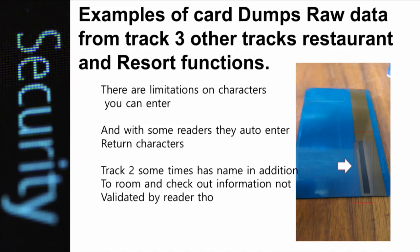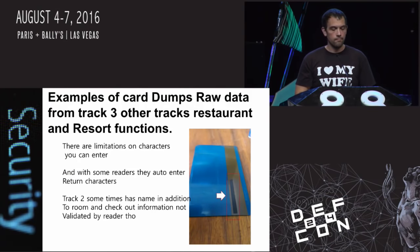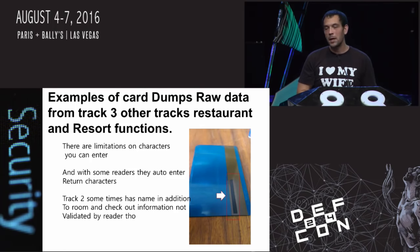So I'm going to go through some of the raw dumps. Some of the other facilities, say, for example, if you go to a theme park, they'll have other information on track one and track two. Track two on some of the keys that I was looking at actually basically had my name, and I was like, oh, how am I going to brute force names and stuff? And luckily it wasn't validating it.